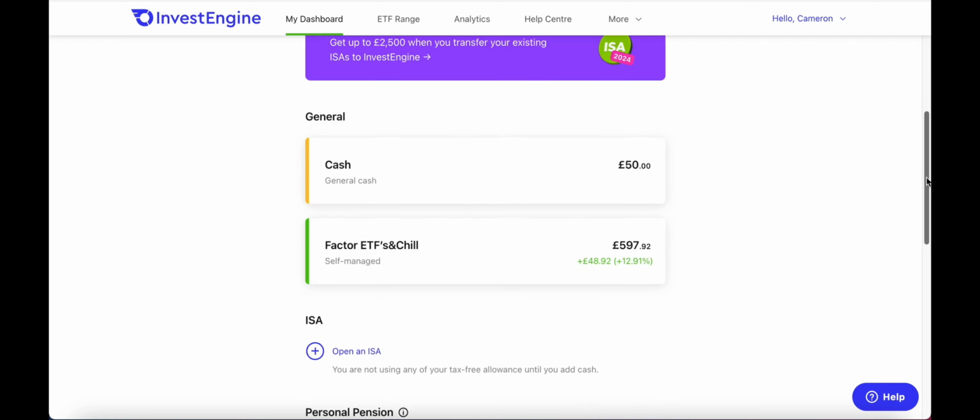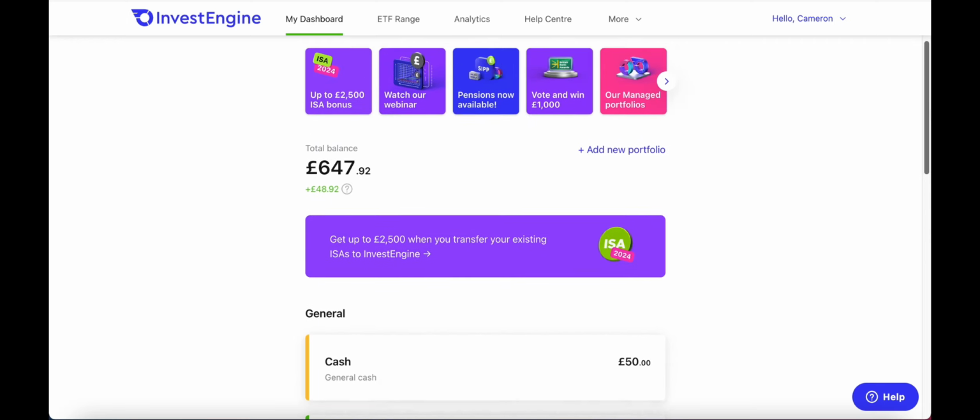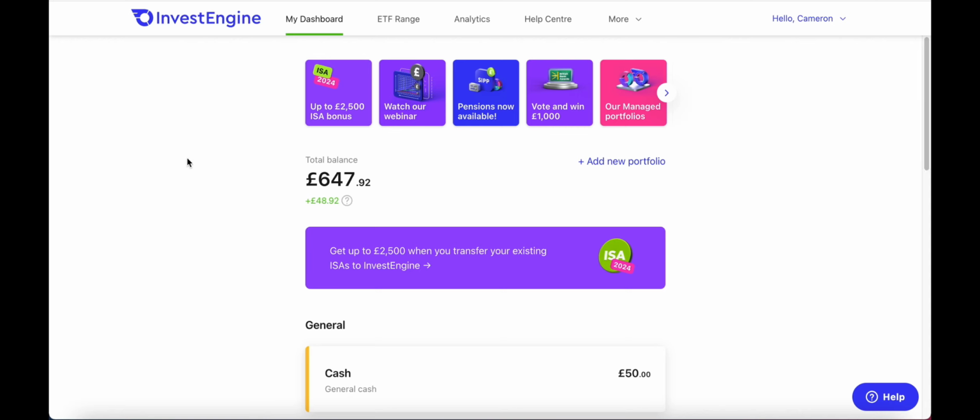I have got 6 different ETFs in my InvestEngine account, and if you've not used InvestEngine before, it is a platform that solely has ETFs on it. But if you are into your ETFs or are looking to invest in ETFs, it is one of the best for fees, one of the cheapest out there, and I really can't fault it since I started with them.